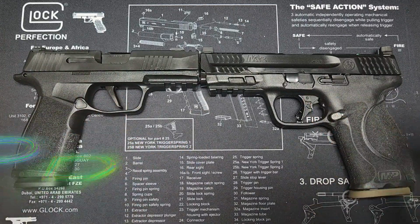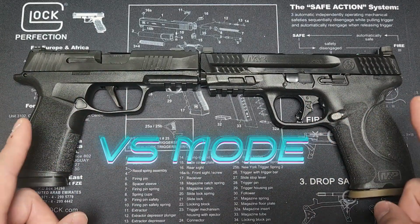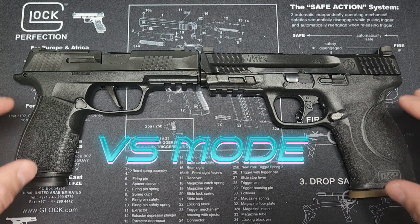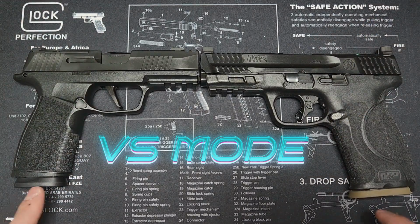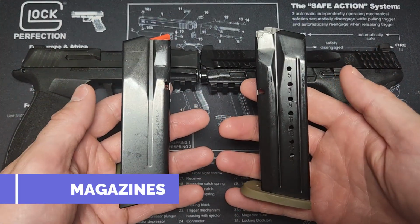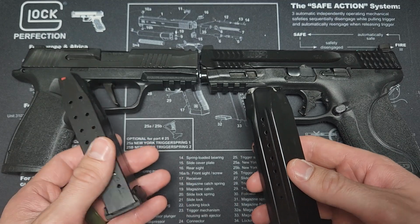Versus mode. This is where we put the guns muzzle to muzzle or head to head to determine which one wins in each portion of the gun. First, we're going to start with magazines. Both of these guns have 17 round magazines, which is pretty crazy considering how much smaller the SIG is.